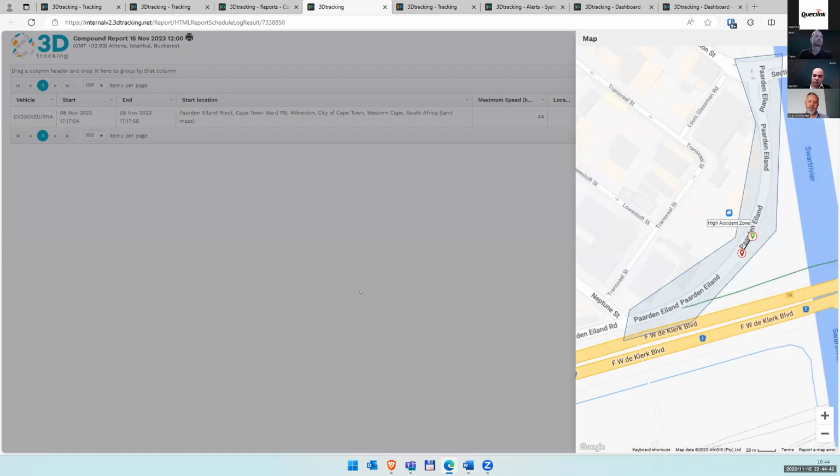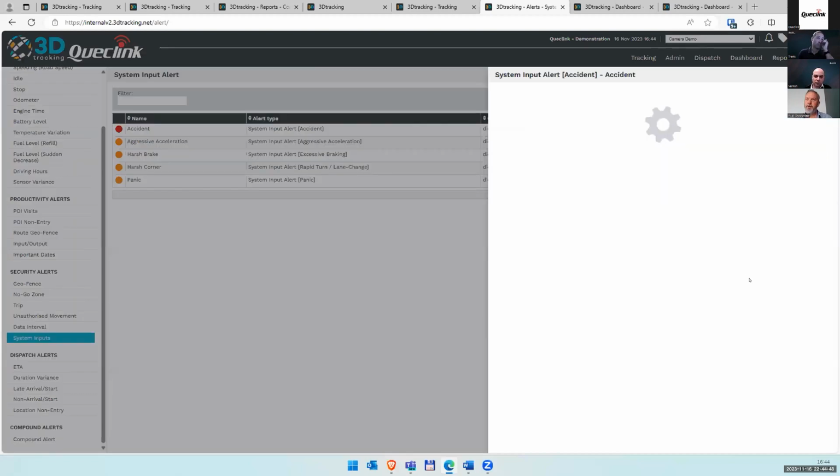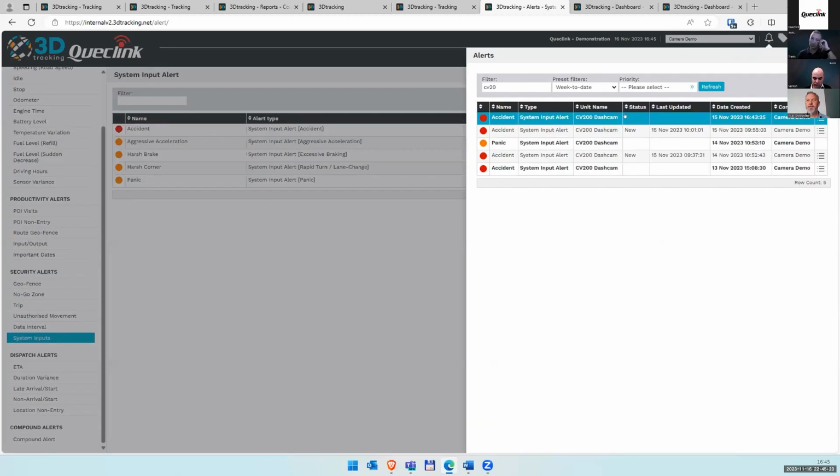On our alerts section, again, here, when we get alerts in, this is another power we have. As soon as you set up an alert, you can set the priority via RGB, or your color coding. You can set a priority to whom the alert must be sent to, and even how that user will get the alert, be it in the inbox on the platform, SMS, or email, or push notification. And we can also have actions. So as soon as this specific alert occurs, you can say certain actions must be completed, and you can make it mandatory.